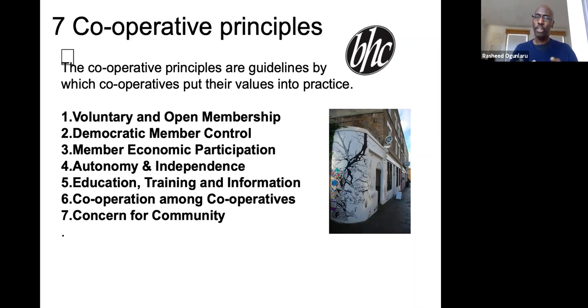And the other thing that also puts this in context is that we're guided by these 7 cooperative principles, which I think are universal cooperative principles about being voluntary and open, democratic, so we all have a say. We all have an economic stake. We all put our £1 in membership share. There's independence and education information. So that's a key part. So what we're doing today is an important part of that, because otherwise, without the education, we wouldn't be able to continue to run. We need to, as you were saying before, constantly learn. Cooperation among each other and concern for our community.